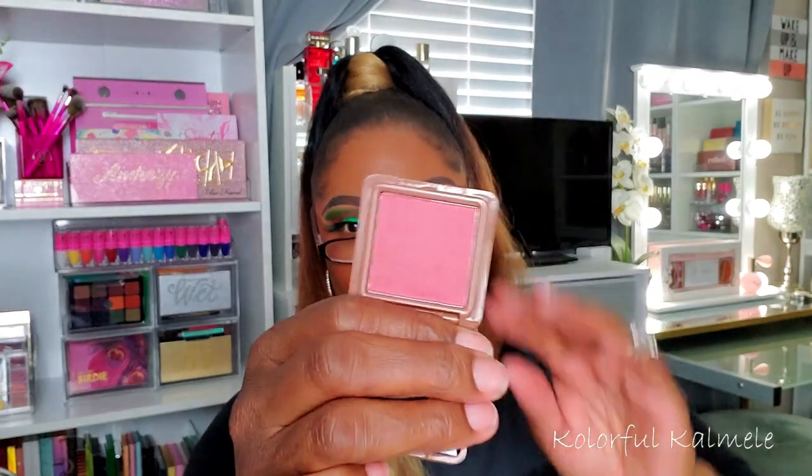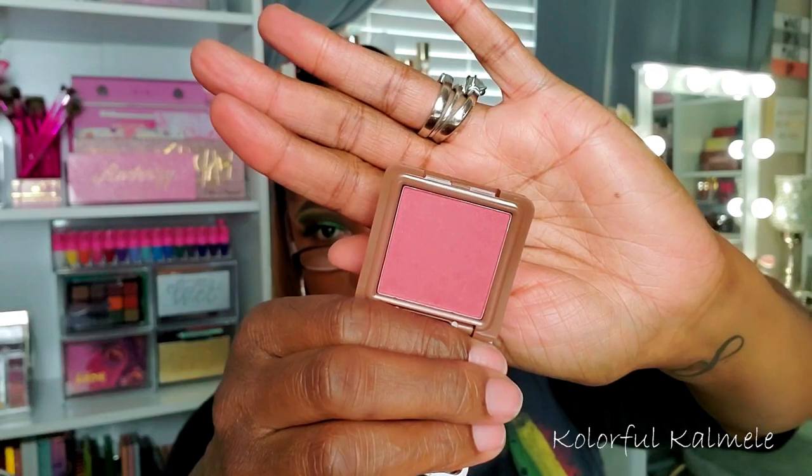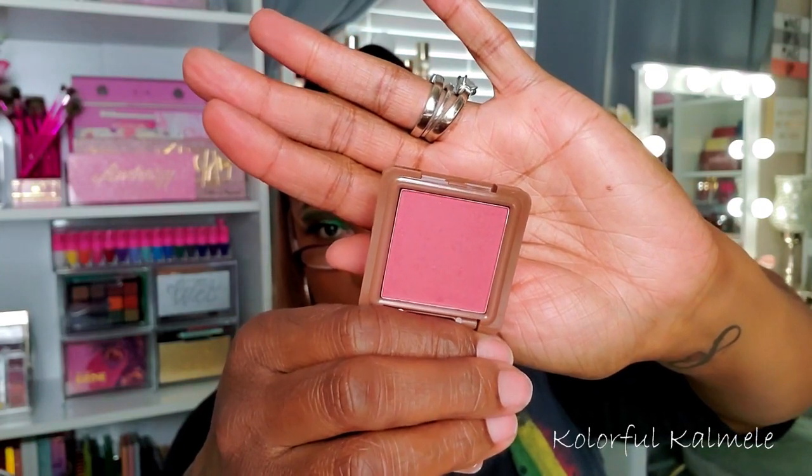Next, I have this Steve Laurent blush that I got from one of my monthly subscription boxes. This one is in the shade Blush. He didn't spend a lot of time naming this one, did he? But yeah, the shade Blush. Very, very pretty. I have about 10 other blushes in the same color, but it's gorgeous. You can never go wrong with this shade of blush. It's so pretty.